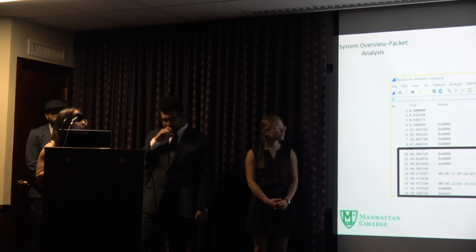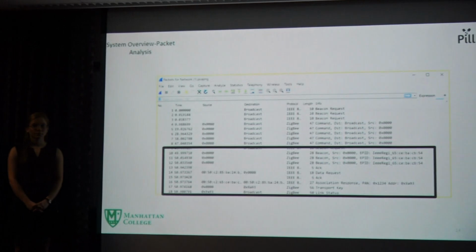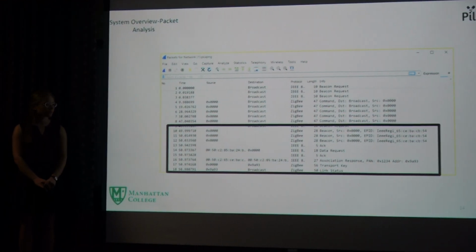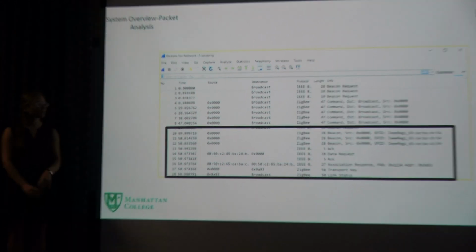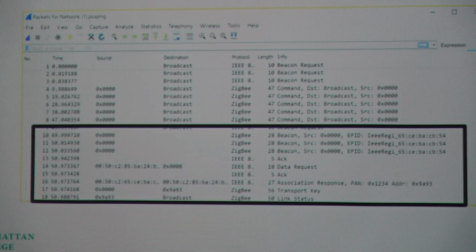So next, we're able to analyze the packets using Wireshark. And NXP, which is the company that makes the core and the processor that we use, which was the MKW24, has firmware that we can upload directly in order to have this exchange happen. And if you can see in the bolded black box, we have the beacon in the info, and so that signifies the beacon request that we're talking about. So that's coming from the coordinator. And then acknowledgement is sent from the pillbox or the router, and we have a data request and acknowledgement again.